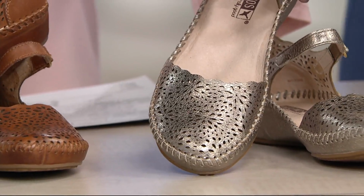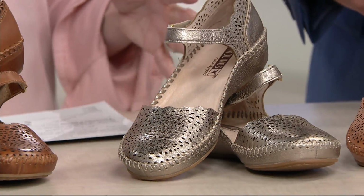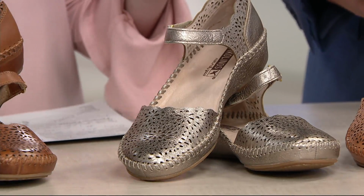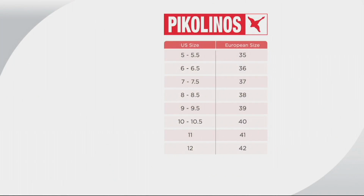This is the shoe we unveiled in Shoe Shopping with Jane. It is medium width. We have European sizes. I'd love to put that chart on the screen again because I want you guys to see exactly what size to get, because I don't want you to miss out on this one, because 300 have already been ordered. You can't miss out on this one. So if you are a size 6 to 6.5 in the US, you want to go for a 36 European. If you're a size 8 to an 8.5, you definitely want to go for a 38. If you're a size 11, go for 41.